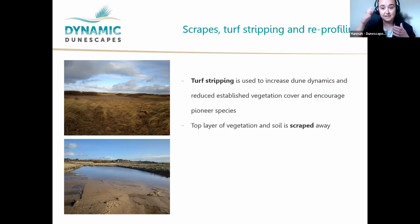What this can also mean is by scraping away that top layer, it becomes open for the seed bank. So just below the ground is the seed bank. And this is the bank of seeds of everything that's been there over the years. But what you might find is that that seed bank can't proliferate because of the domination of other species. So in areas where we've done turf stripping, sometimes it's been with the goal of opening it up and seeing if we can get species such as some rare orchids to return to the site.